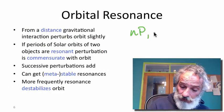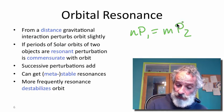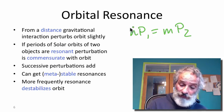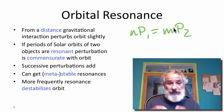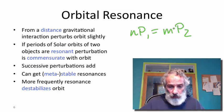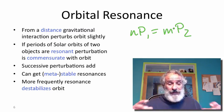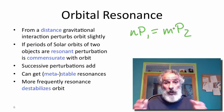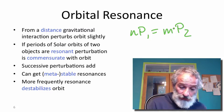From a distance, the gravitational interaction between two planets might perturb their orbits slightly. If the periods of the solar orbits are resonant, what does resonant mean? That means that N P1 is M P2, where N and M are sufficiently small integers, because this means that if P2 is the larger orbit, so that N is the larger number, every N orbits of this one, conjunction happens at exactly the same place. And so every N orbits, the effect is enhanced. If N is not too large, then we get this resonant perturbation, and the net result is that the orbit will be elongated in a particular direction, and notice that as it's elongated in that direction, the distance of closest approach only gets closer, and so this again is a nonlinear process that can continue, and so successive perturbations add.